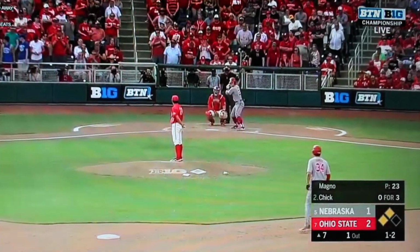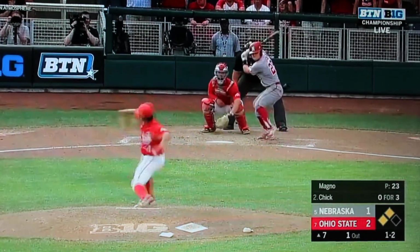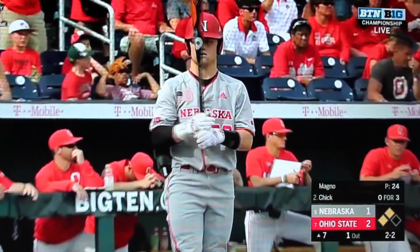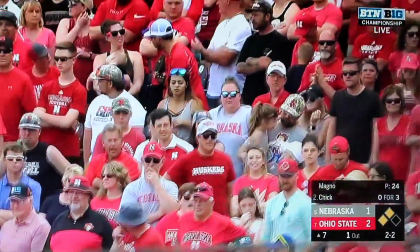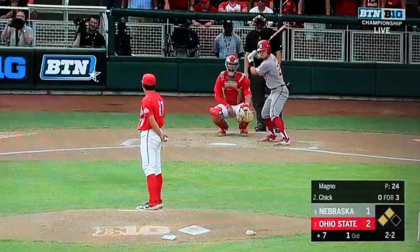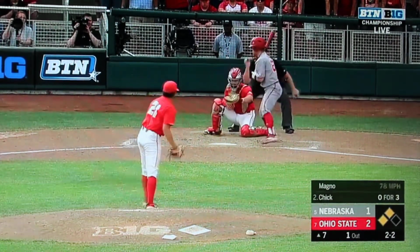What an atmosphere. What a day. What a game. Two and two. Strike 3.